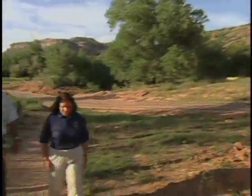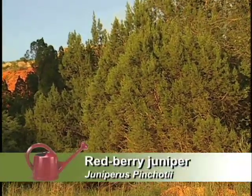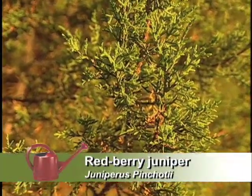We're here in the bottom of Palo Duro Canyon with Heather Landman, park interpreter. Heather, what does Palo Duro mean? That's a very good question. Palo Duro is Spanish for hard wood, and that's in reference to the red-berry juniper trees that grow very commonly out here in the canyon. They grow very commonly along the hills and also down here on the canyon floor.